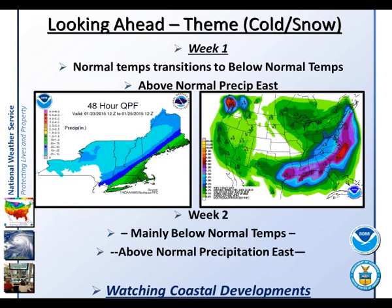of snow this winter. If we look ahead, the theme for weeks 1 and 2 is cold with a potential for more snow. Normal temperatures right now are transitioning to below normal for the next week to 2 weeks, with above normal precipitation predicted on the extreme eastern part of our service area. Our 48-hour QPF shows the first event going by with up to 1 inch of precipitation, both rain and snow along the coast. And the 7-day WPC graphic continues to show the heaviest precipitation right along the coast. So we'll be thinking mainly below normal temperatures and above normal precip along the coast for the next 2 weeks. Of course, we'll be watching any coastal development.